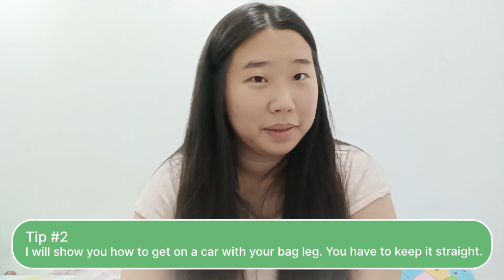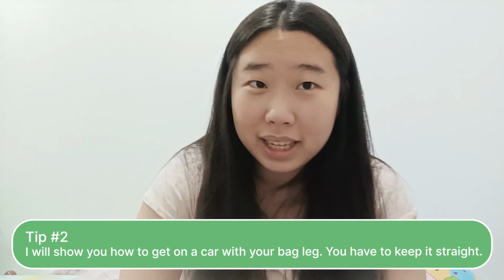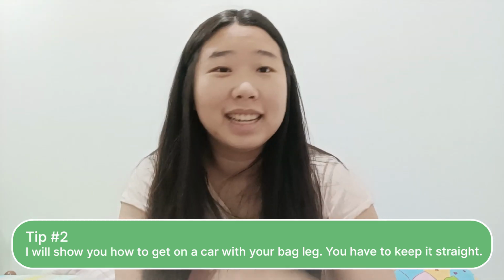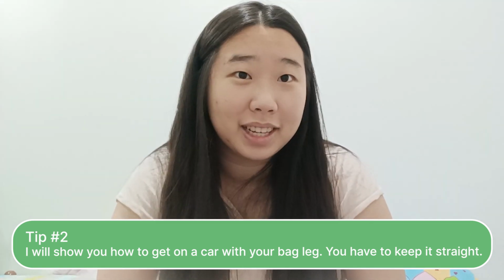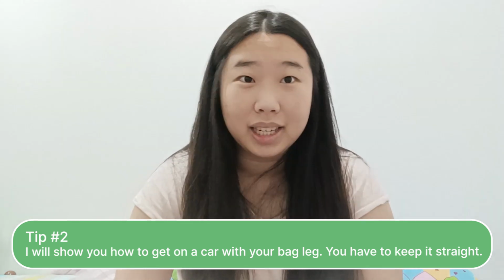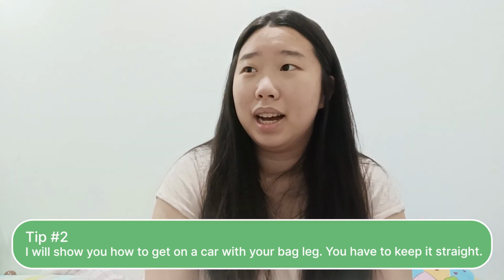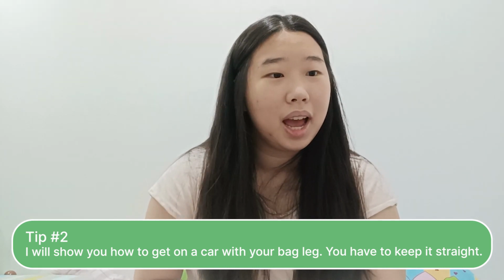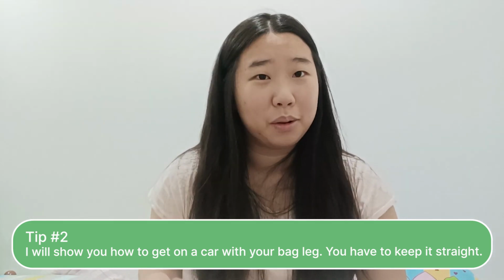This is very specific, but I'm going to demonstrate how I believe is the safest way to get in a car, because I did not anticipate getting in a car to be as hard as it was, because obviously you have to keep your knee straight, not bent, and you don't have a lot of leg room if you're in the back seat. It's just a pain in the butt. So I'm going to demonstrate it to you on my bed, and it's going to look really awkward, so please excuse me.